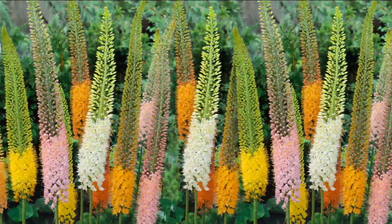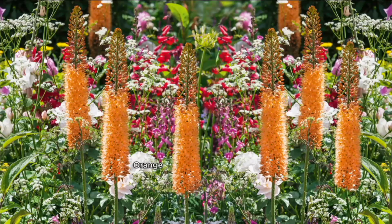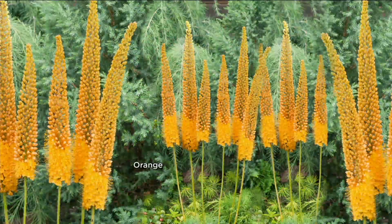Look at that. I mean, these are sometimes 6 feet tall spires of hundreds and hundreds of flowers on each stem, producing this long panicle flower. Now, in the garden, these are really striking. First of all, because of their height. Second of all, because of their color. This is the bright orange here. You can see magnets for hummingbirds, butterflies, bumblebees. Yet they're super easy to maintain.